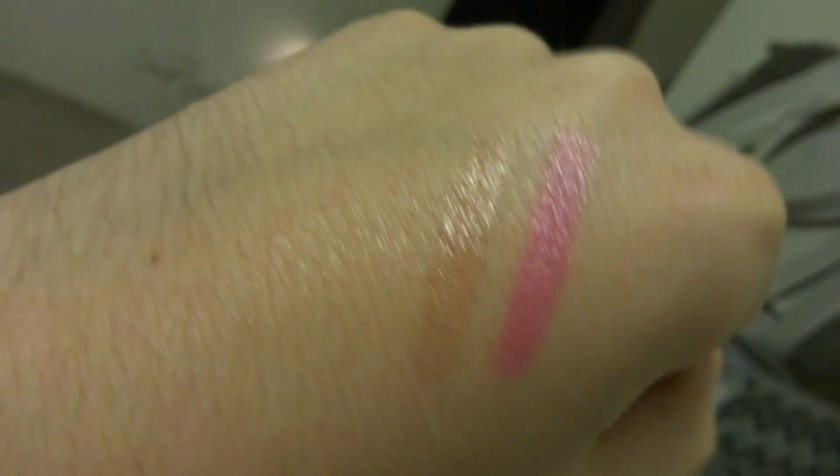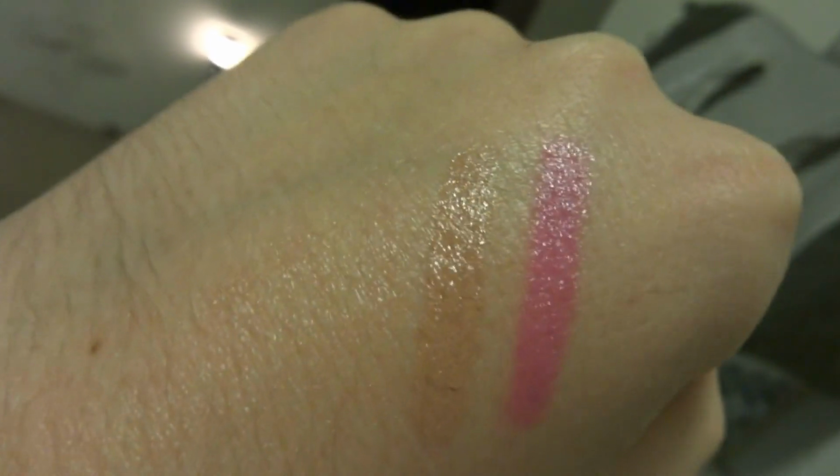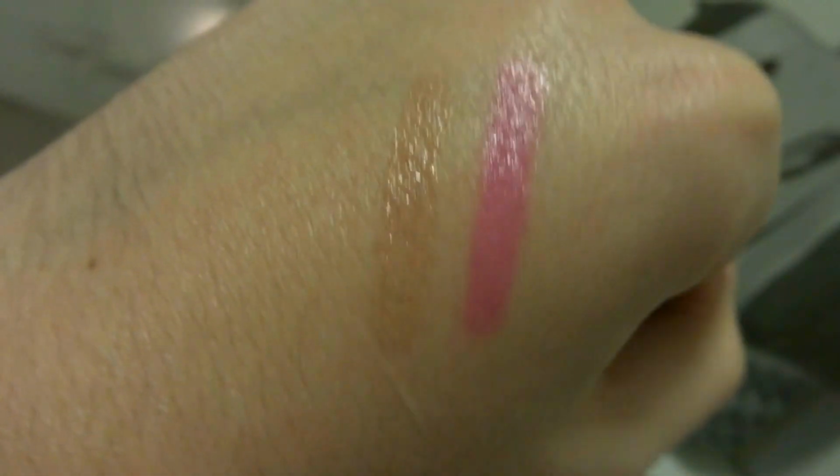Okay, the lighting kind of sucks, but that's how bright the pink is. It's just super, super bright, and then you can see the nude a little bit, and they're kind of shiny, but I think when they're actually on your lips, they aren't that shiny.